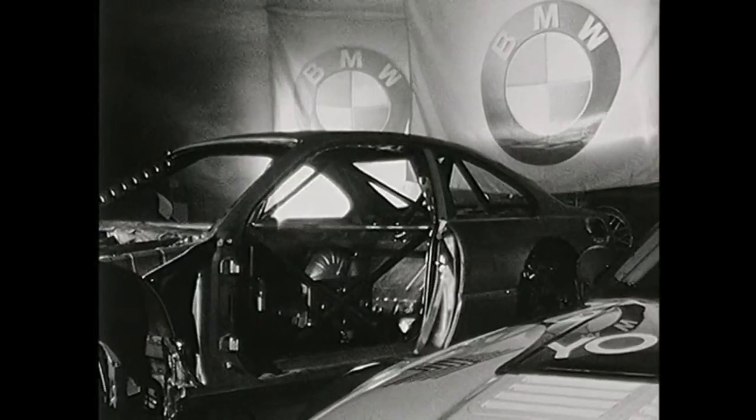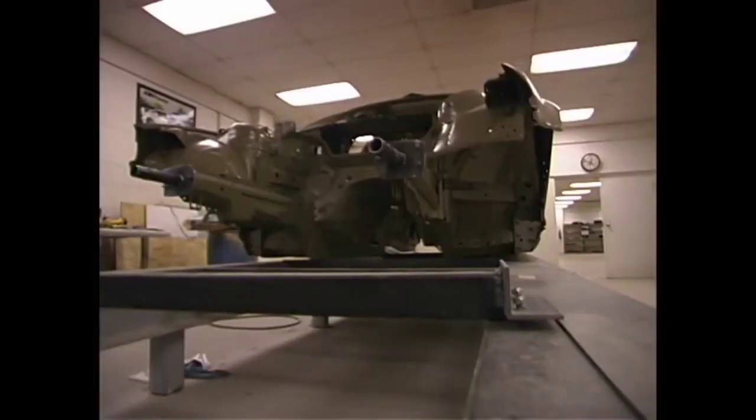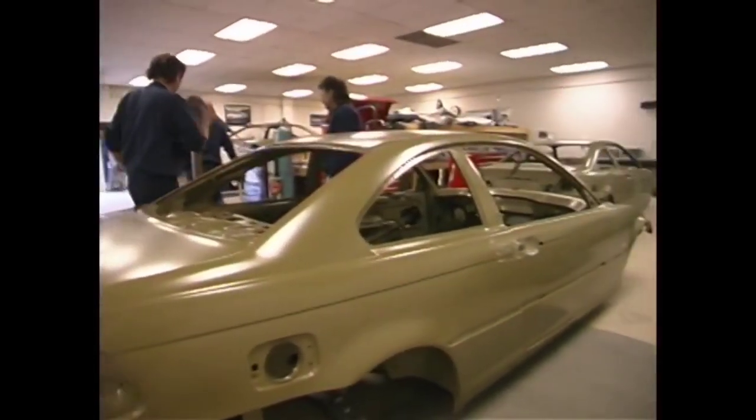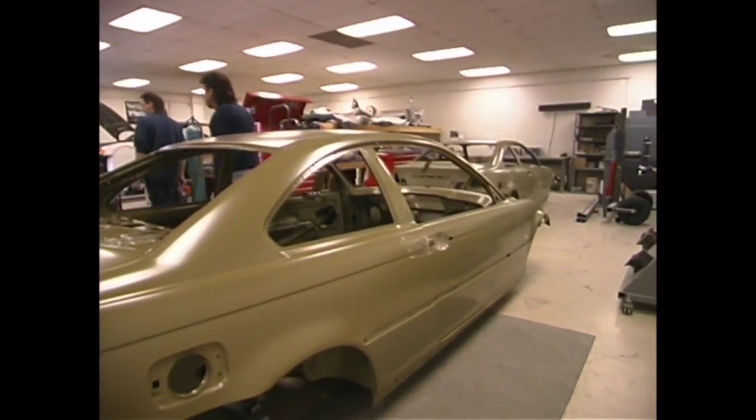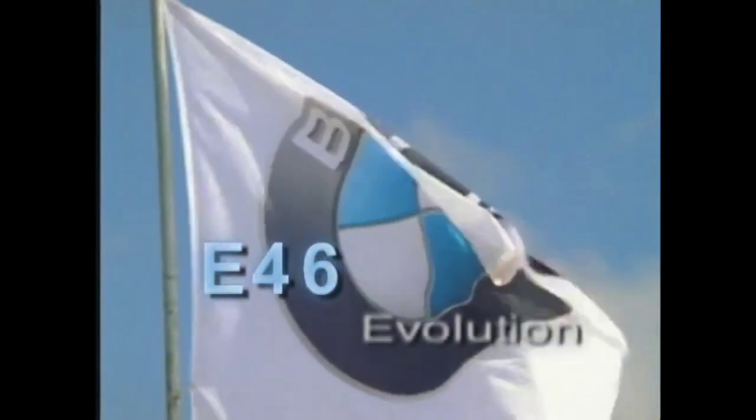In a bid to dominate the American Le Mans Racing Series, Prototype Technology Group embarked on a challenging endeavor to transform the latest M3 chassis from BMW into another world-class race car. Welcome to the E46 Evolution.